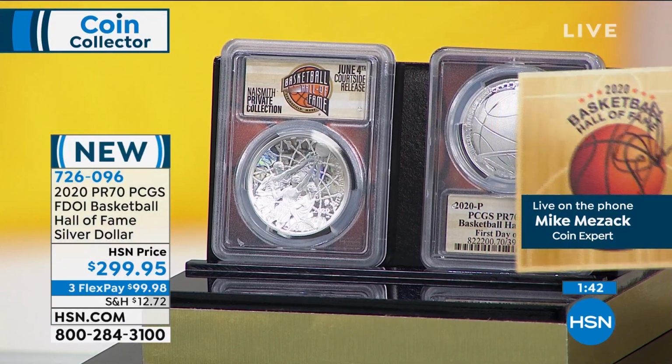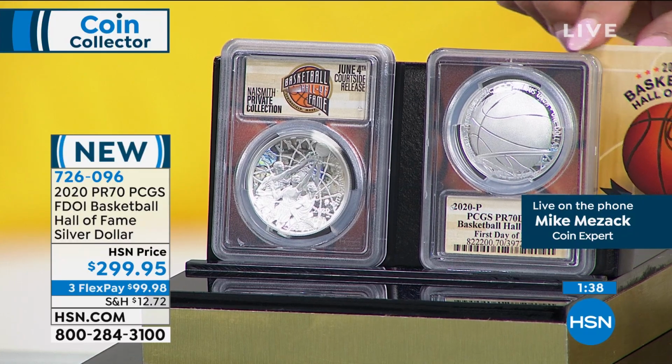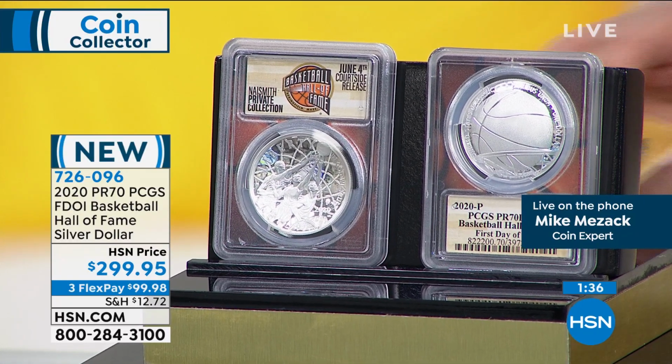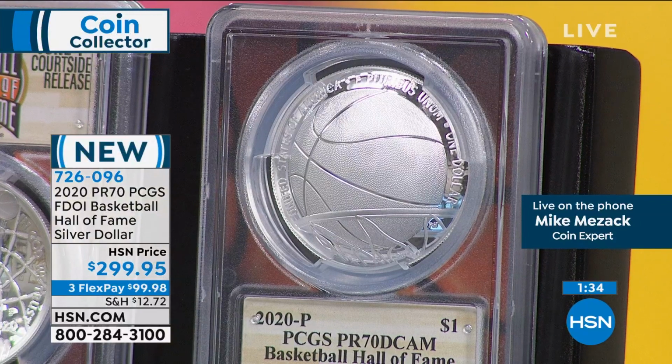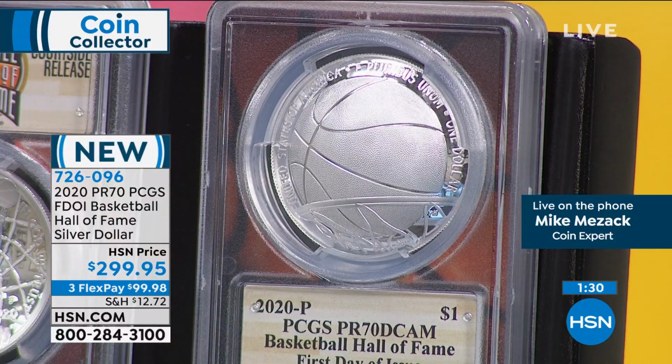I'm a big basketball fan. I was at the original Mint striking ceremony in the Philadelphia Mint. I got to strike my own coin, as a matter of fact. We were there with dignitaries, Dr. Julius Erving, Dr. J, was there. Ms. Cheryl Swoops was there from the Hall of Fame. It was an incredible experience, and this is the end result.